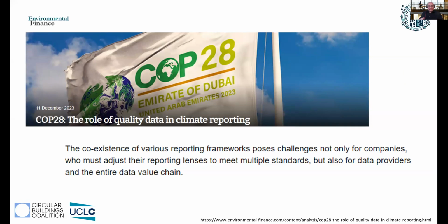And coming out of COP this week, this quote from an article in the Environmental Finance website: the coexistence of reporting frameworks poses challenges not just for companies who have to adjust their reporting lenses to meet multiple standards, but also for the data providers and the entire data value chain. And that's one of the things that we're trying to do with this project, is to integrate that value chain and get them talking to each other to make sure we all understand each other.